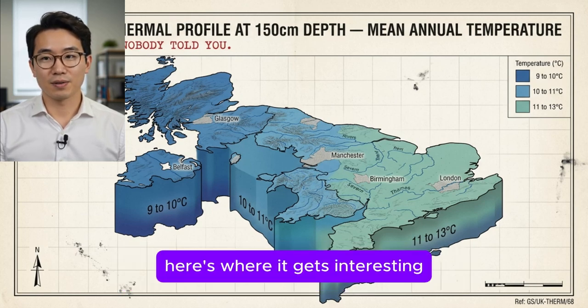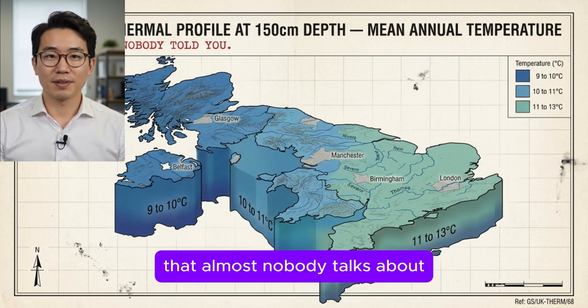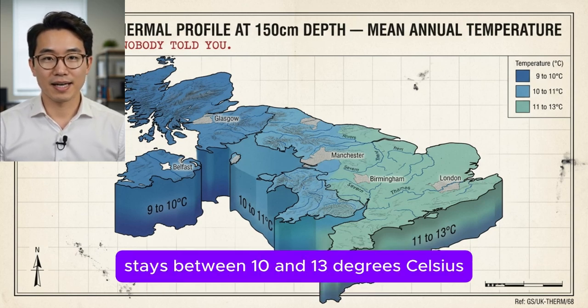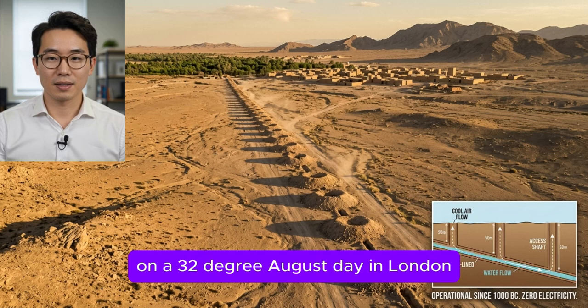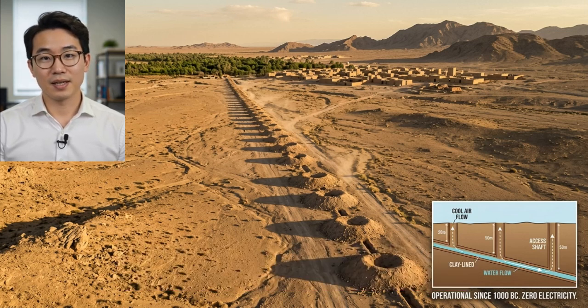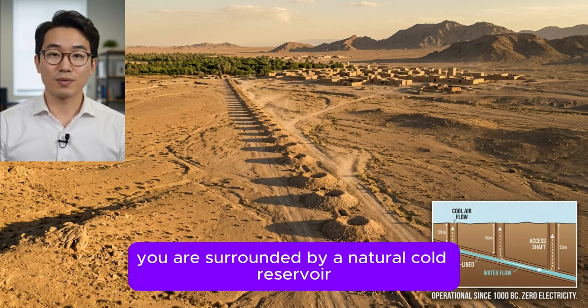Now here's where it gets interesting for anyone building in the UK, because Britain has a specific geothermal advantage that almost nobody talks about. The ground temperature at 1.5 to 2 meters below surface in England stays between 10 and 13 degrees Celsius year-round. Year-round. That's 50 to 55 Fahrenheit. On a 32-degree August day in London, and yes, those days exist now, we've had them, your subsoil is sitting at 11 degrees. You are surrounded by a natural cold reservoir and nobody told you.